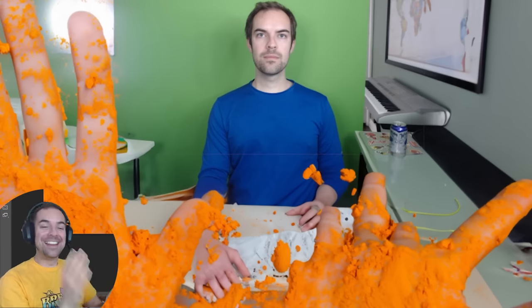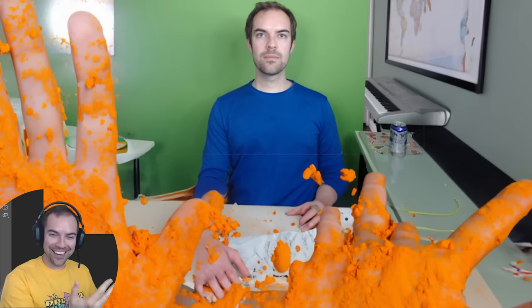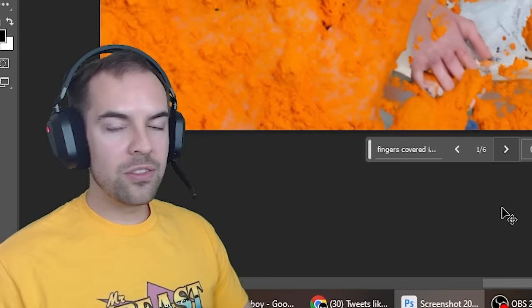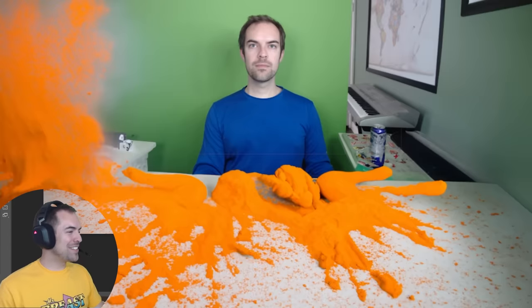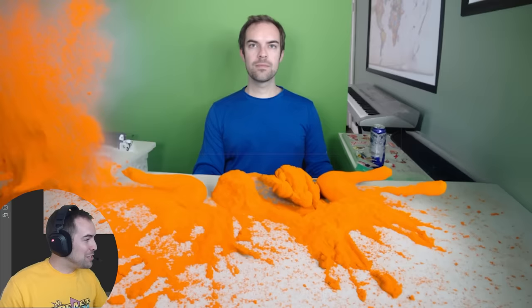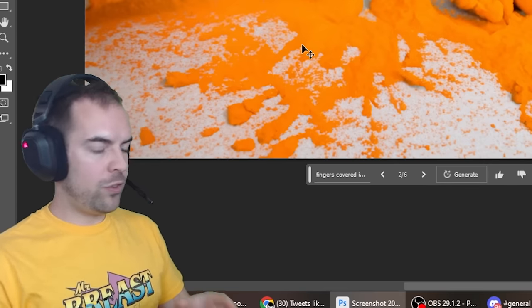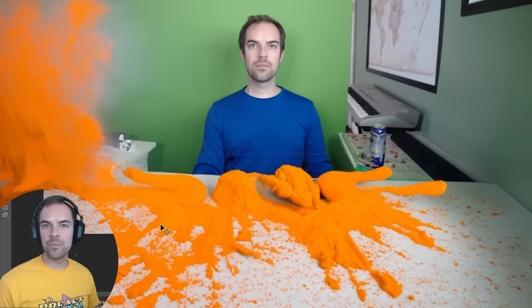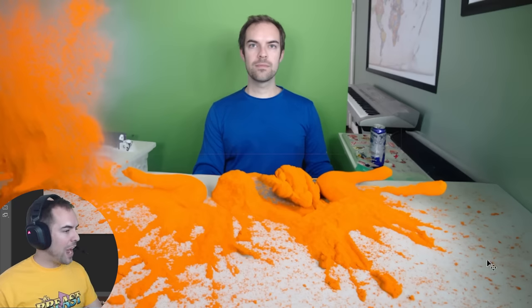That's funny. Fingers covered in orange dust. Now we're talking. That looks vile. And look at this totally normal hand. Perfectly fully formed hand here. Just globs of orange mass. That's awesome. This looks like a science experiment gone right. That's so cool. It gave me a science YouTuber table. Today, we're going to experiment with orange dust and various compounds, et cetera, et cetera. I'm not a smart man, but that looks like we're about to do science experiments for YouTube.